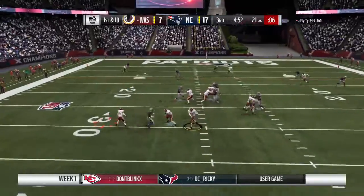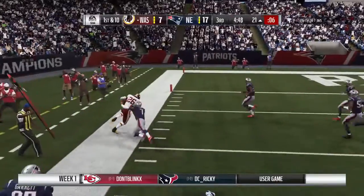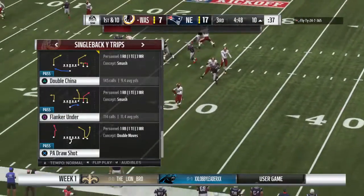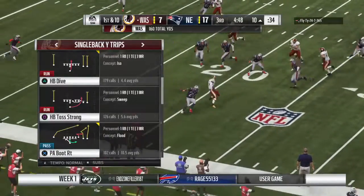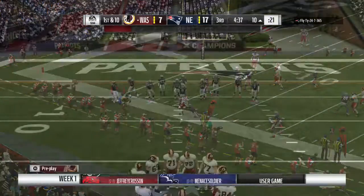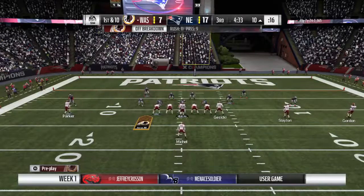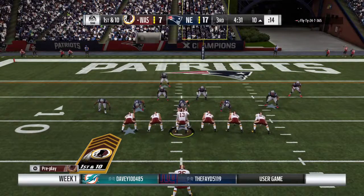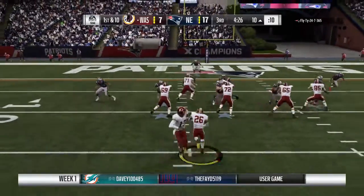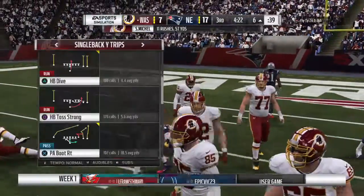On 1st and 10, throws to Michel on the dump-off. It's a good gain of 11, sets him up 1st and goal. We always talk about having to read defenses and how complicated that is. Well, this was an excellent read. Read the pressure and got rid of the football before it even got to him for a nice gain. And when they're blitzing like that, running back usually a good spot to go with a football? Without a doubt, because he's right in your sight line or he's near you. So you're able to just get it to him easily. And once he gets in space, that's usually a good matchup for him.